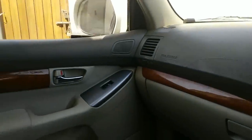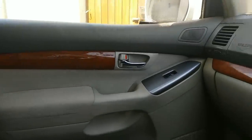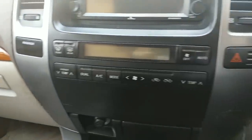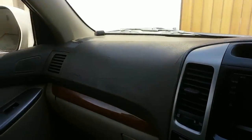Looking at the materials, they do feel better compared to the ones used in Fortuner and all of those, but this car is aged, so the cracks on the dashboard that you see are cracks that have appeared with time.